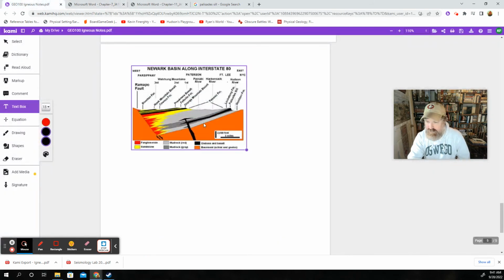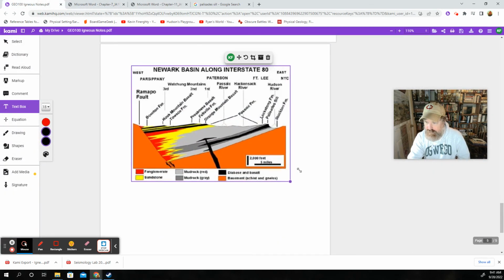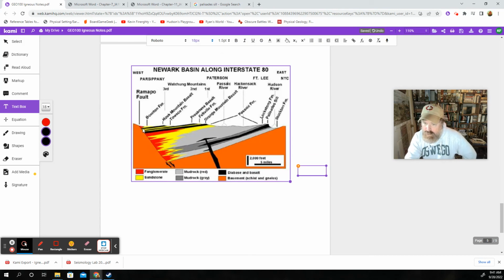Well, that's what we got here. This would be a diagram, I don't know if I can make that bigger without messing it up, of a cross section. So looking from parts of New Jersey over towards where the Hudson River lives. A fault that right there has filled in since, and then with some extension has allowed this intrusion of igneous rock. So the Palisade Sill extends out like that.